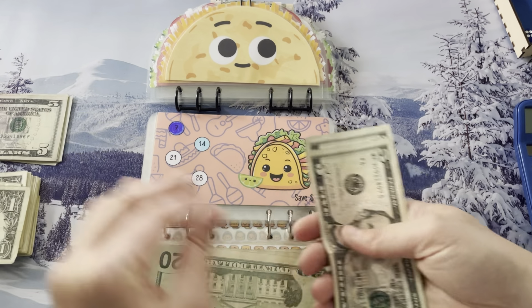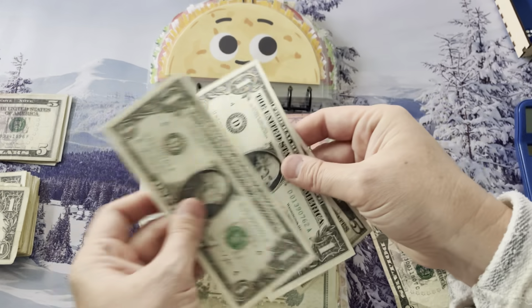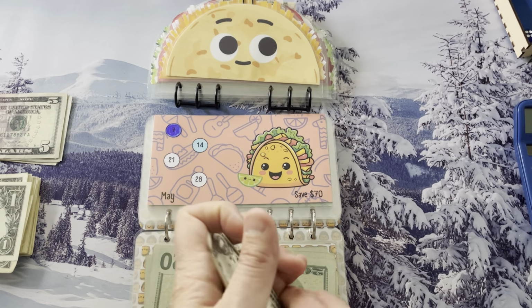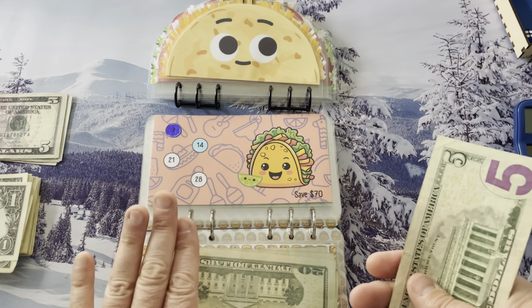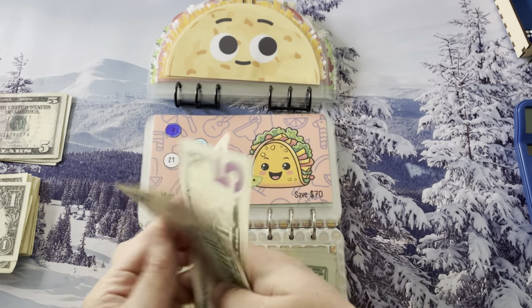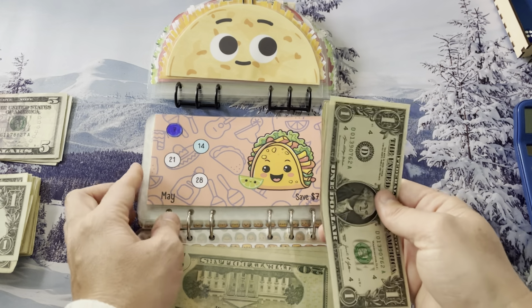5, 10, I bet I have a 1 in here. Yes. So we're going to do 15. We took out the 1. All right, so we should be at 21. 5, 10, 15, 20, $1. And this one I'll save $70 once it's done for the month.